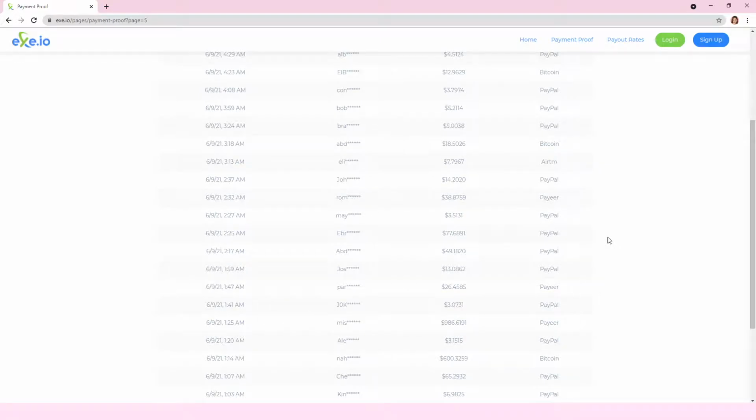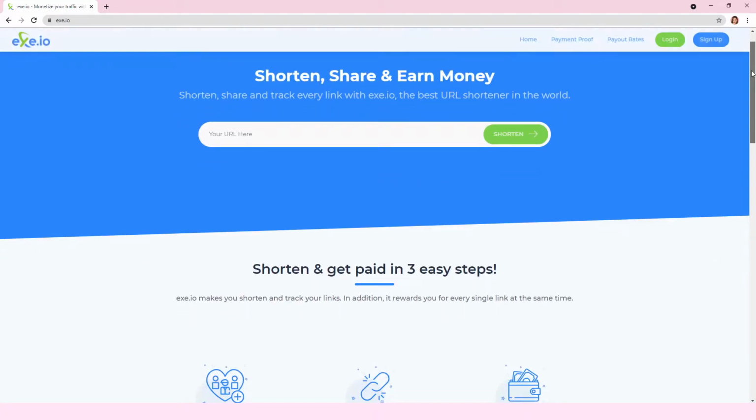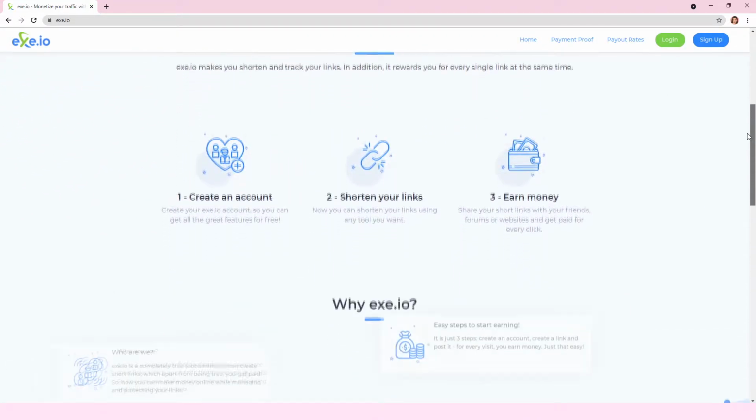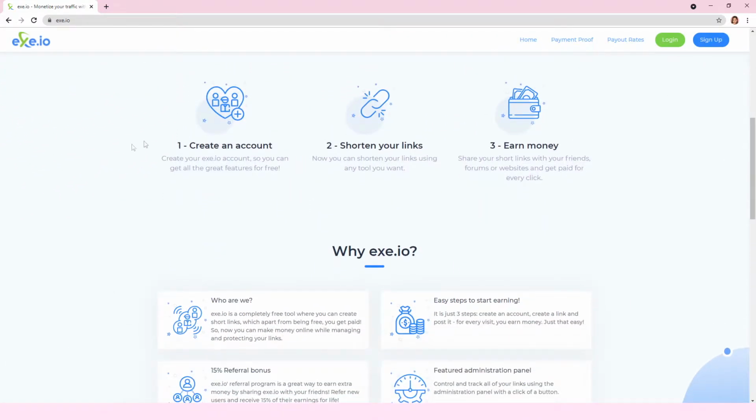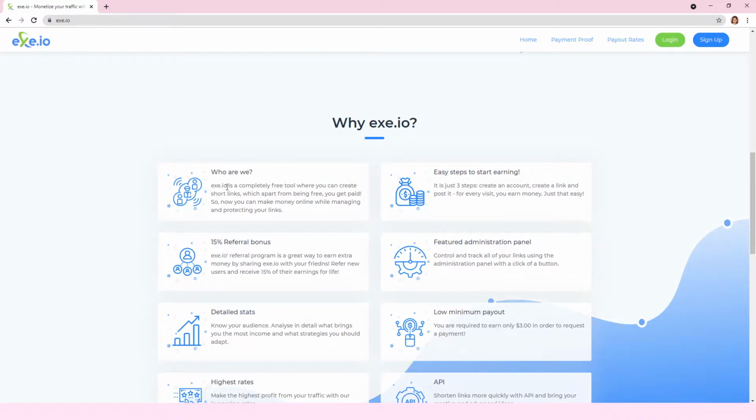Okay, so we are back at the home page of this website, and if you scroll further down, you will see that you need to create an account first. Before I show you how to create an account, I want to show you this. As you can see, this service is completely free, which is amazing because we obviously don't want to invest any money to start making money. You can even recommend this website to your friends or to strangers on the internet, and if they use your referral link, you will make even more money.